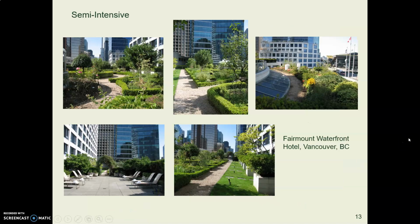Fairmount Hotel again. This is that one that you've seen before in Vancouver, where you can see the planting medium depth varies and the plant type varies. So there are places where the depth is shallow, it doesn't weigh very much, they don't have to worry about structure. And then there are other places in this garden where the depth is greater, and those places are probably planted over structural members in the building.